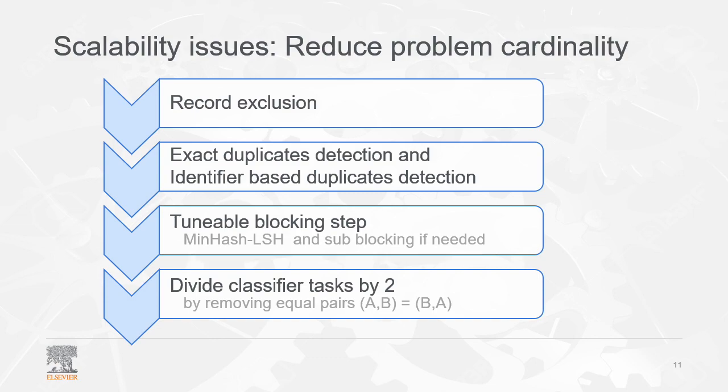And the last trick is obviously because our problem is not directional. Well, if you solve the pair AB, is it a duplicate? You don't need to solve the pair BA. So you can divide your task by 2 after your cross join.